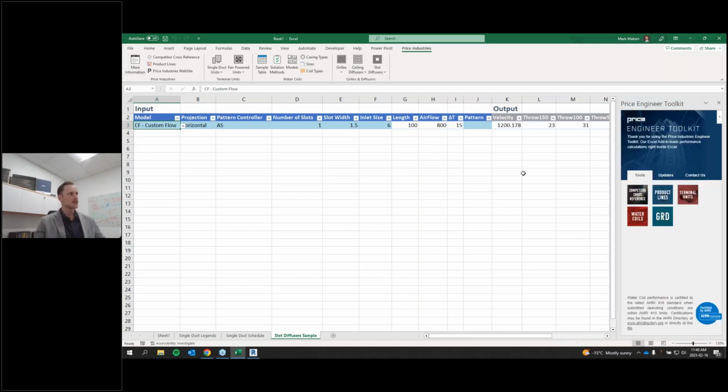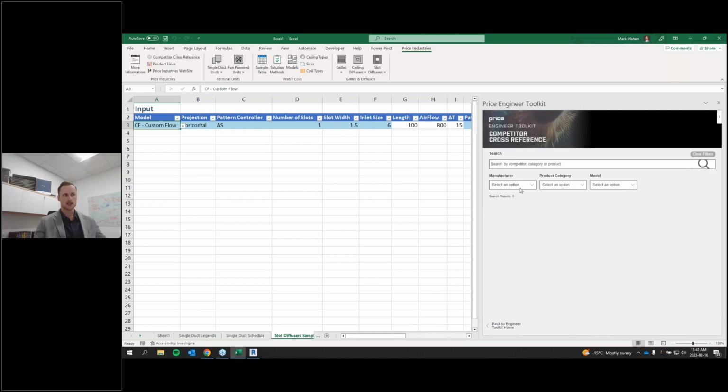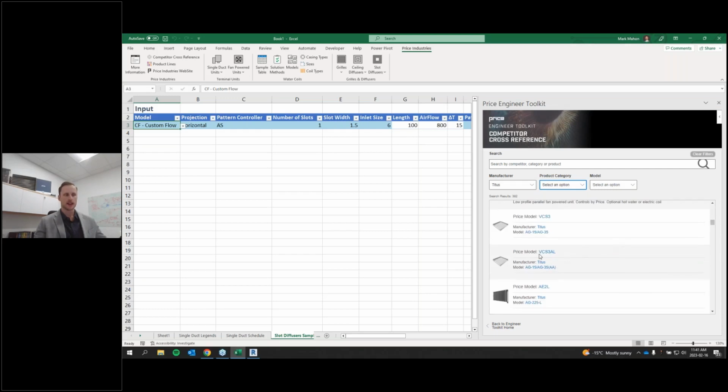We also have in this more information tab, it's going to pull up a little side tab here with a lot of good info. So a competitor cross-reference. Here we have essentially every manufacturer that has operated or is currently operating from the last 50 years, 100 years, with all their product categories and all their model codes. So let's say there's an old Titus model that I'm not familiar with, whatever it may be, we'll have all those models in here.